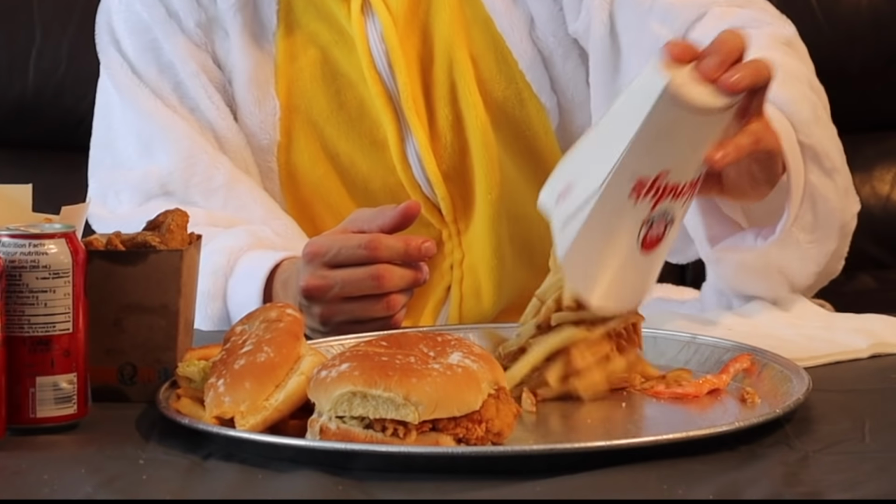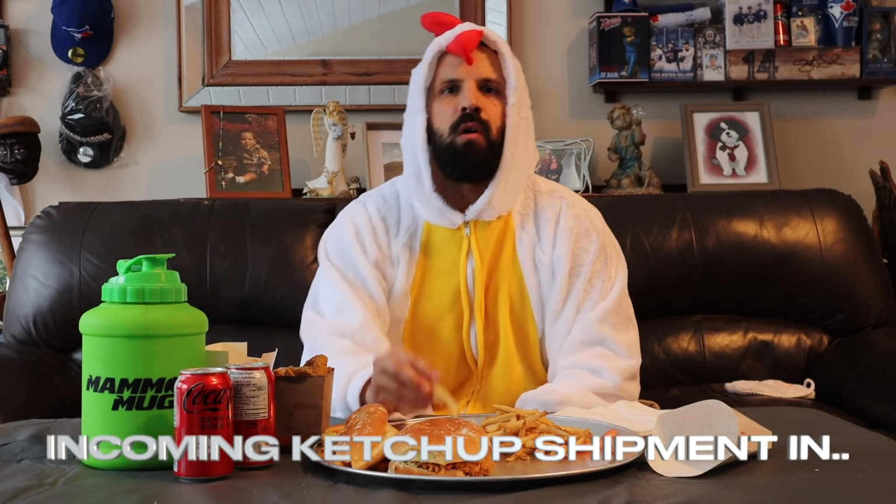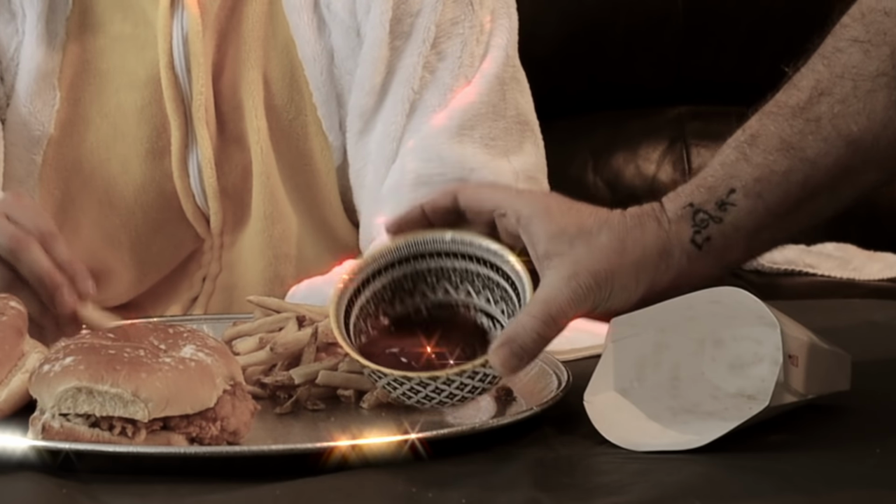Not to knock any, you know, McDonald's or Burger King. I believe those are the first two. Both delicious as well. Wendy's very good. We're going to finish the fries off. Beautiful. Thank you so much.